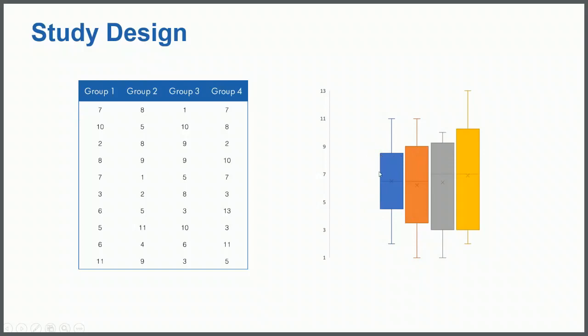Okay, so the central 50% of the data is within that range. 25% of the data is above it, up to the maximum, which this top whisker shows, and the lower 25% of the data is below it, up to the minimum, which this whisker shows. The line in the middle of the box is the median, the X is the mean value. So we have 4 different groups. They're each dealt 10 cards from the same deck, and we have 4 different box plots.